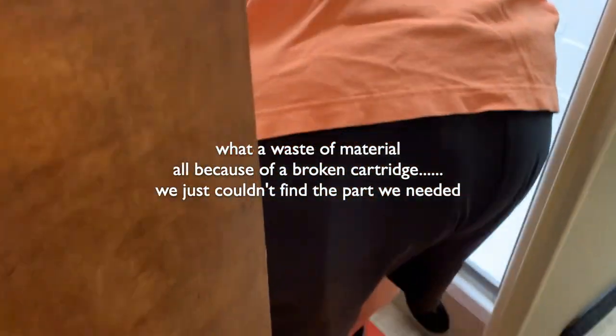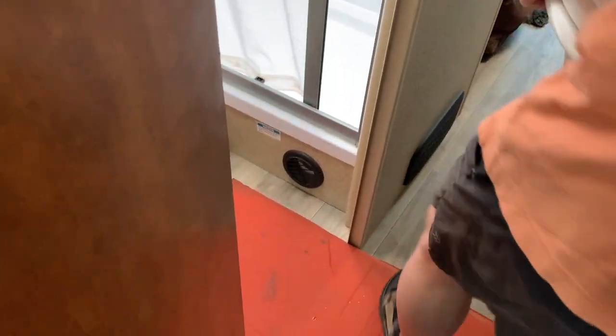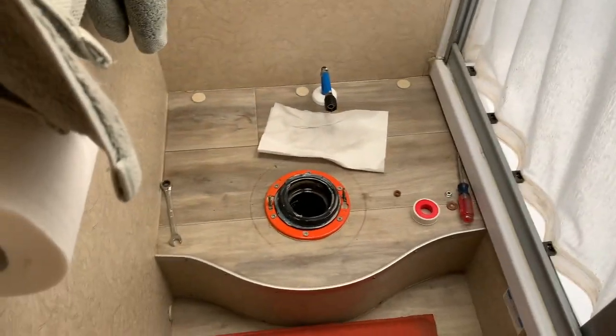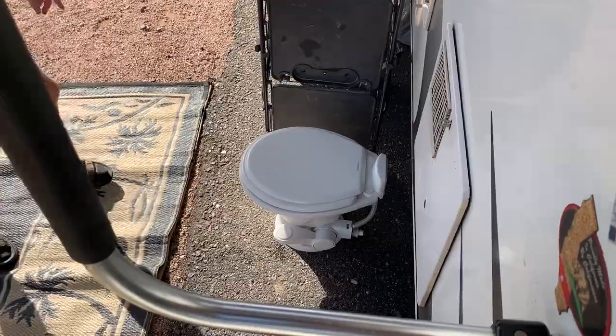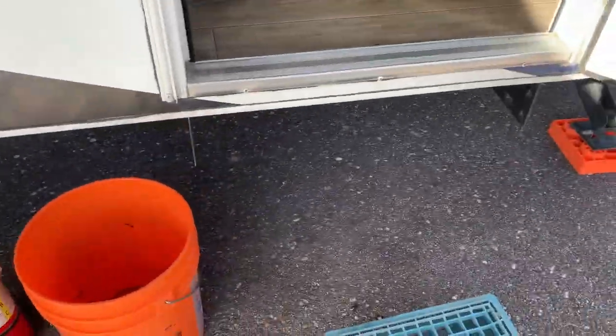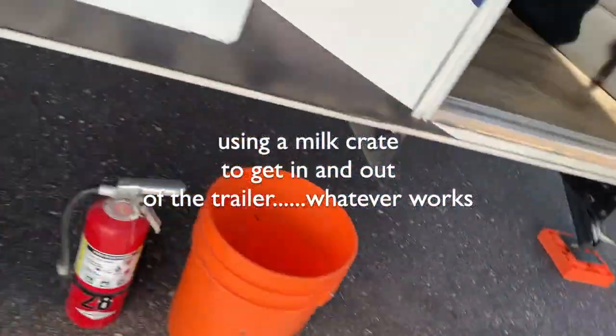And here it comes. Wow. And there it rests. We also have a broken stair that we're replacing soon. So we've been using that.